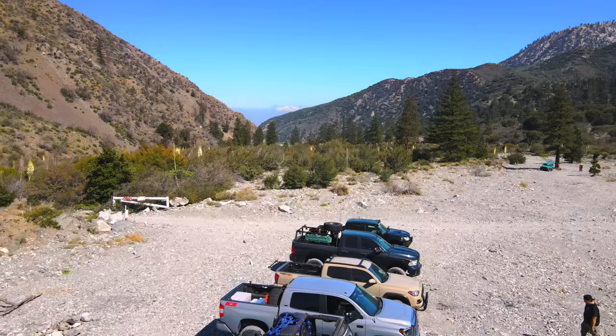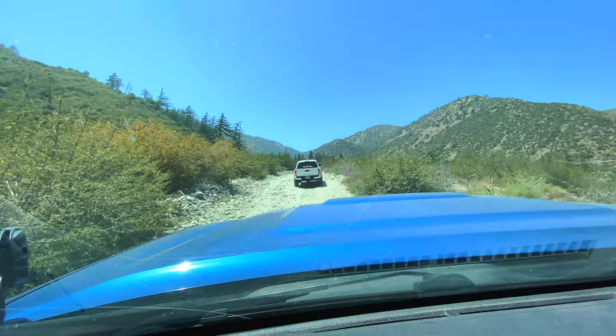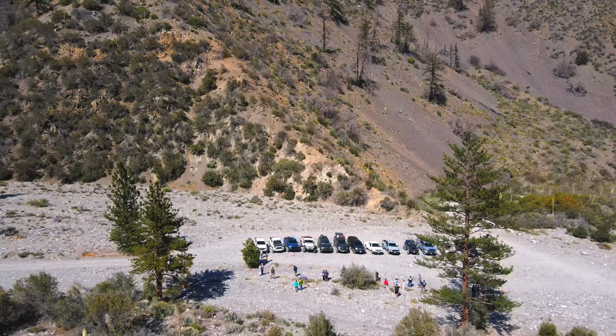Guys, on the trail, we have 11 rigs. I think that's the biggest group we have. We have so many Toyotas, three or four Tacomas, a couple of two-wheel drives, a couple of Rams, an F-150, a full-size Ram, ZR2, Sequoia. Should be fun. Hopefully we can make it all the way through Coldwater Canyon, but that's the biggest group we have so far. All right, let's check out this trail again.